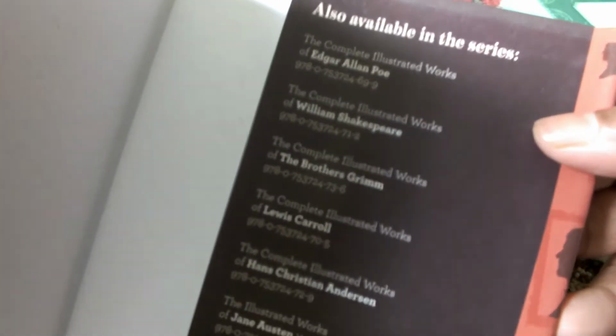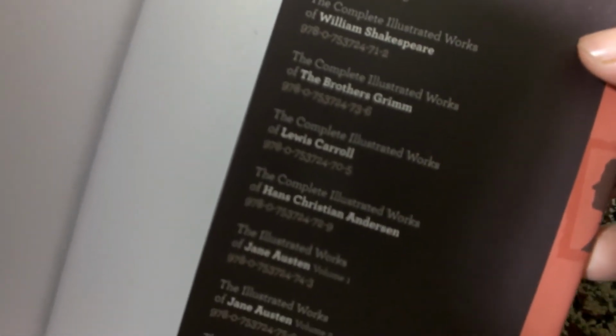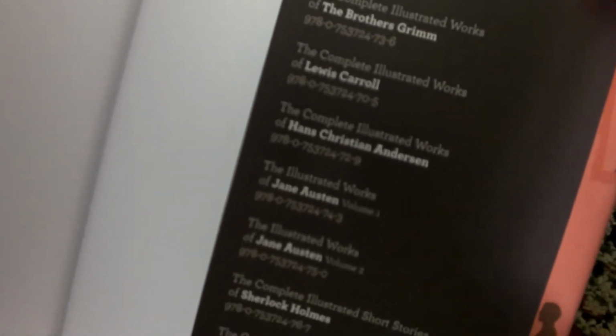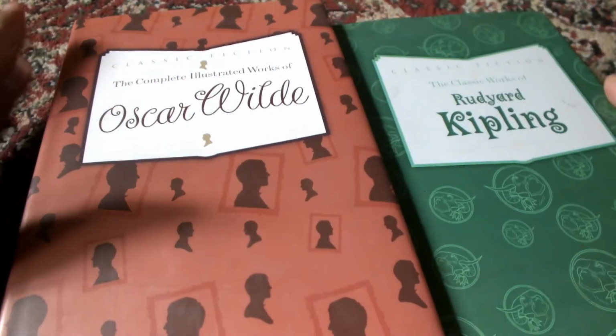So yeah, there you have it. Complete illustrated works of Oscar Wilde. At the back, you get the different books available in the series, all of them being illustrated editions, so you can check them out if you want. I got only two of these books in this series.